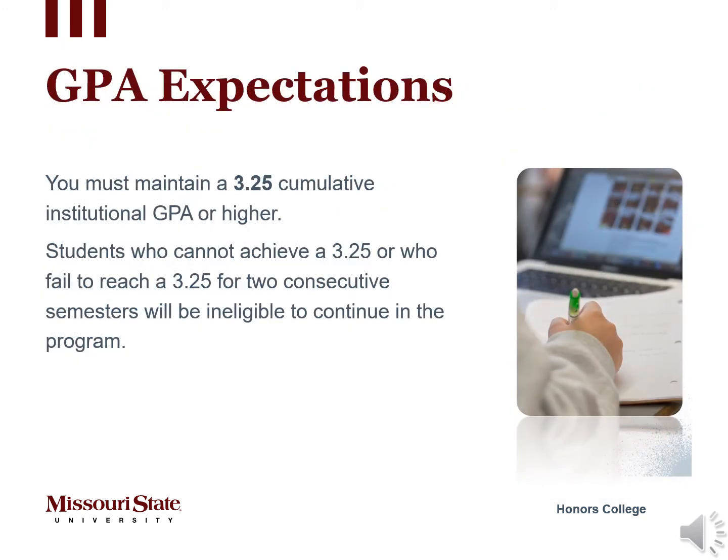You also need to maintain a 3.25 cumulative institutional GPA or higher to remain in the Honors College. This requirement will not account for dual enrollment or transfer GPA from another institution. We expect you'll have no problem meeting this requirement. In 2019, the average cumulative GPA for students in the Honors College was 3.75, well above the requirement. Students should note, however, that this may be different for scholarships. In order to maintain scholarship eligibility, you may need to have a higher GPA.